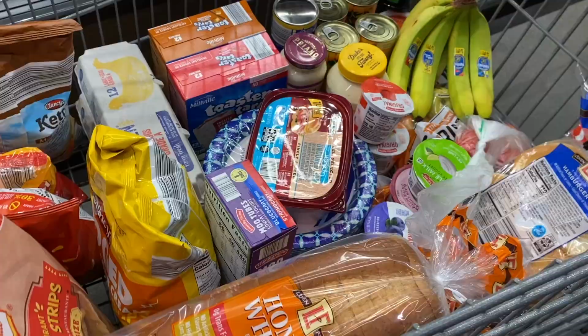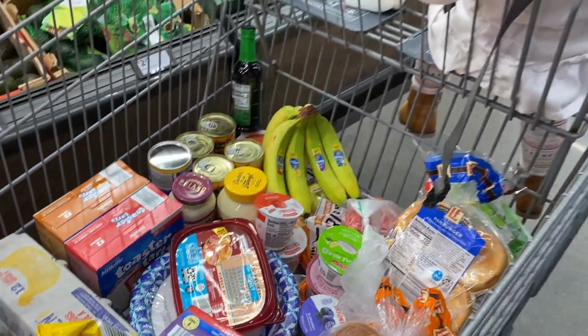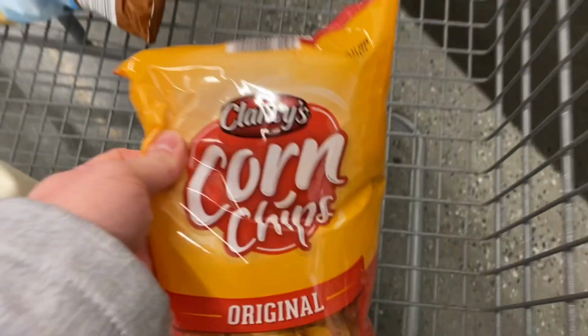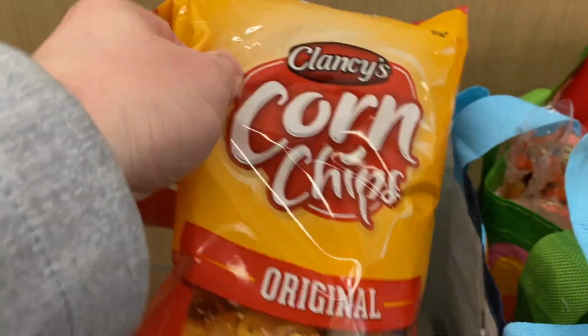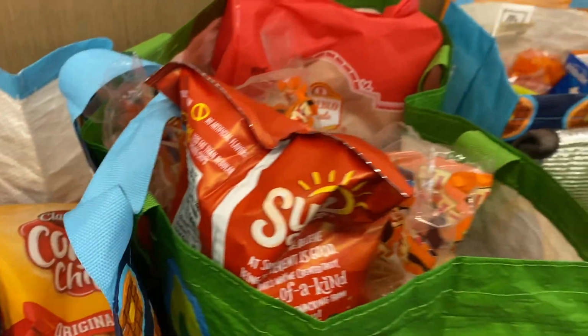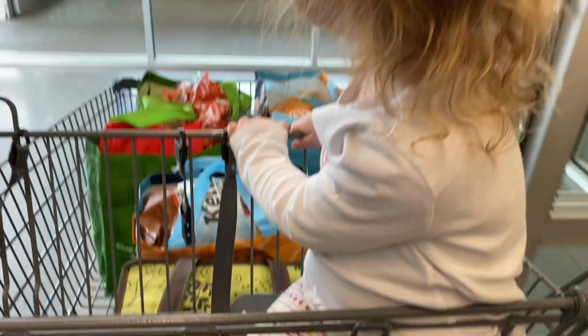So after I meal prepped the plan of what we were going to eat this week and I wrote it down, I took about 5 minutes to look through my pantry real quick to see what ingredients we already had for those meals. I then made a list and took that list into the store with me and tried to shop mainly only from that list.